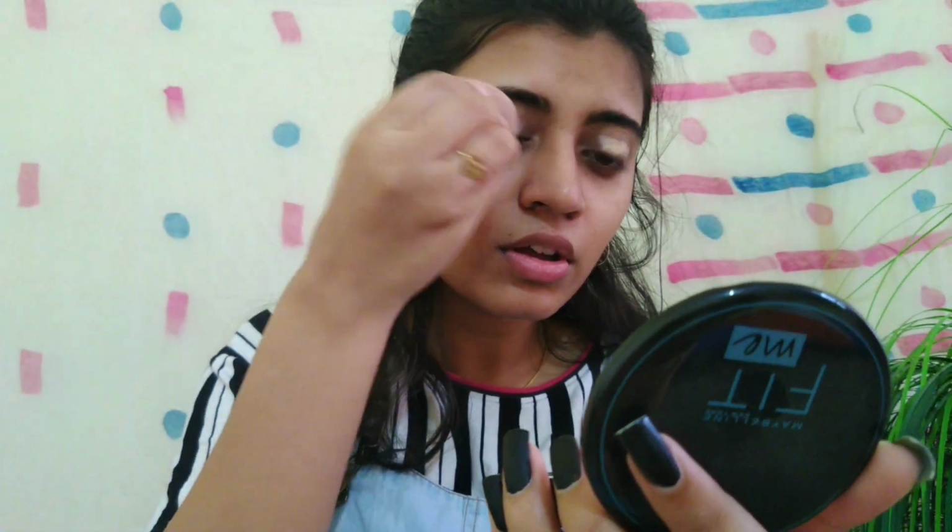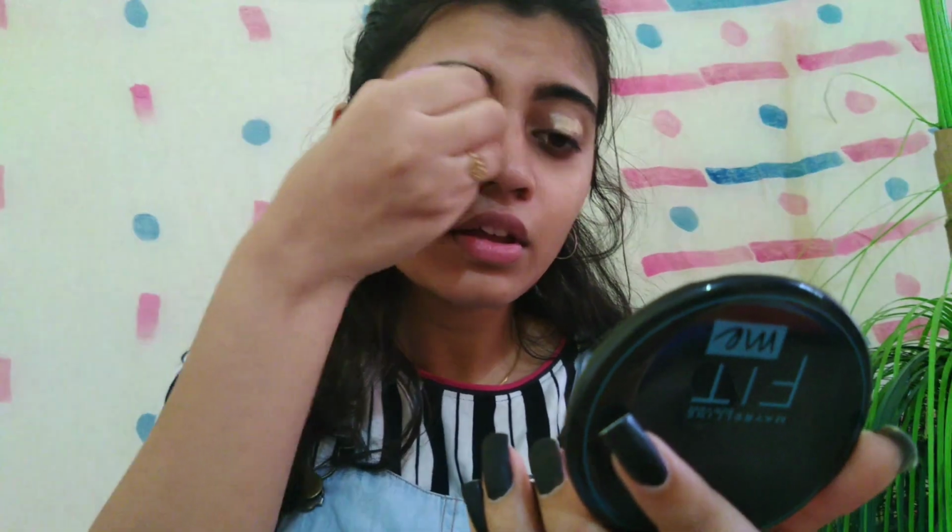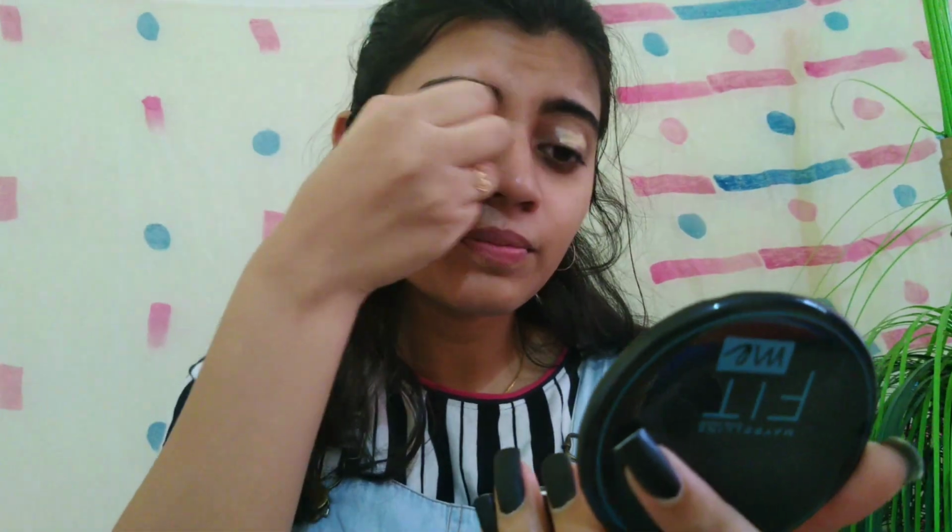I have already moisturized and primed my face and done my brows. So yeah, I'm just going to apply a little bit, and then I'm just going to take my beauty blender and blend this all in.